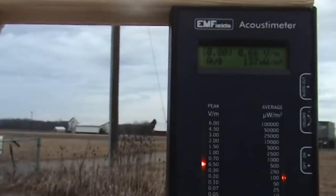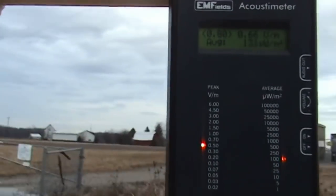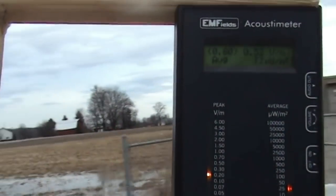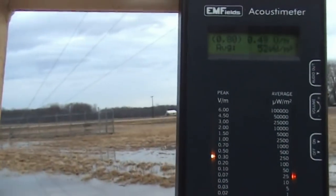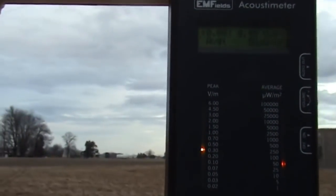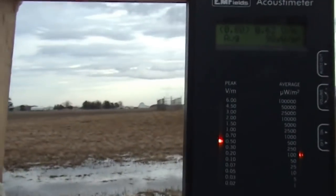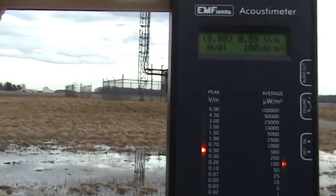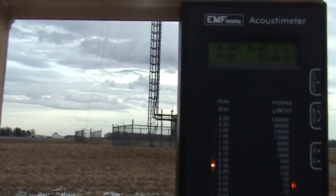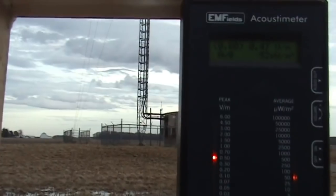Okay, now we are actually closer to the tower, and we're at about a 90-degree angle from the road. Okay, we're going to go around the other side of it as well. Now see, we're getting into the red zone here a little bit. 0.6 roughly, and that's about the place that it starts getting into the red LEDs.